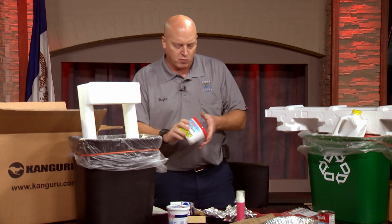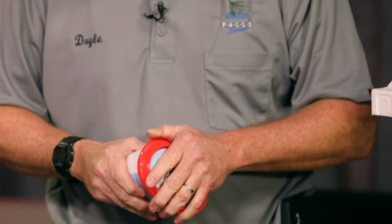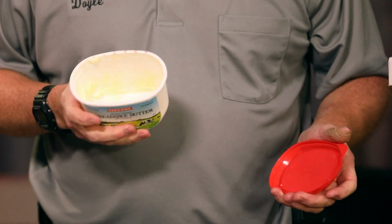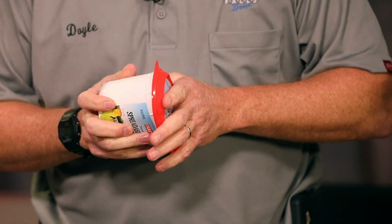We have some more plastic items here. A butter container that wasn't cleaned out real well. This comes out real easy with some hot water and a little bit of soap. Please rinse those out before you put them in with our recycling.